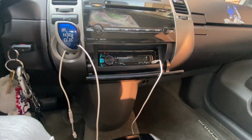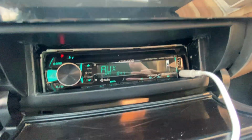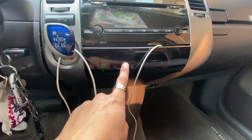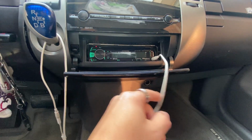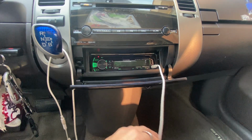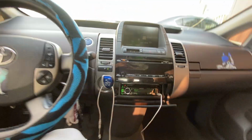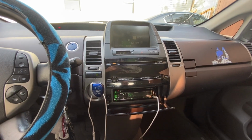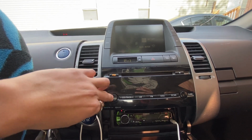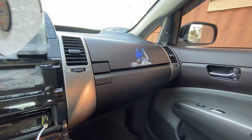I decided to keep this radio for right now temporarily. It's just an old Kenwood, but it has USB and auxiliary. And the best part about this radio, I can actually hide it, so you guys can see that right there. If I wanted to, I can drill a hole right here in this little bezel piece, but I don't want to. Or I could just put a Bluetooth adapter in here, just keep the original look. Basically, I like the original look. The stock radio, obviously, doesn't work. I just wired it into here.